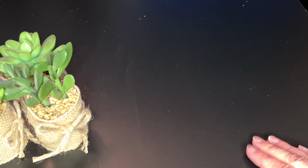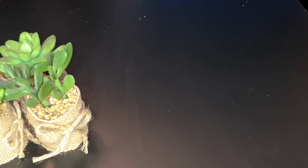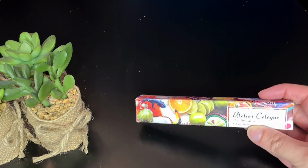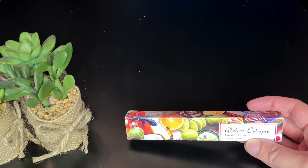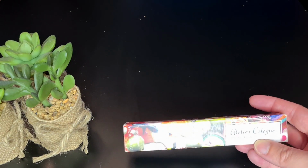Today we're gonna talk about my favorite fragrances for the month of August. So let's start. My first fragrance is a fragrance by Atelier Cologne and it is Pacific Lime. I have a travel size of this fragrance. It's really convenient, so I took it with me on holidays.